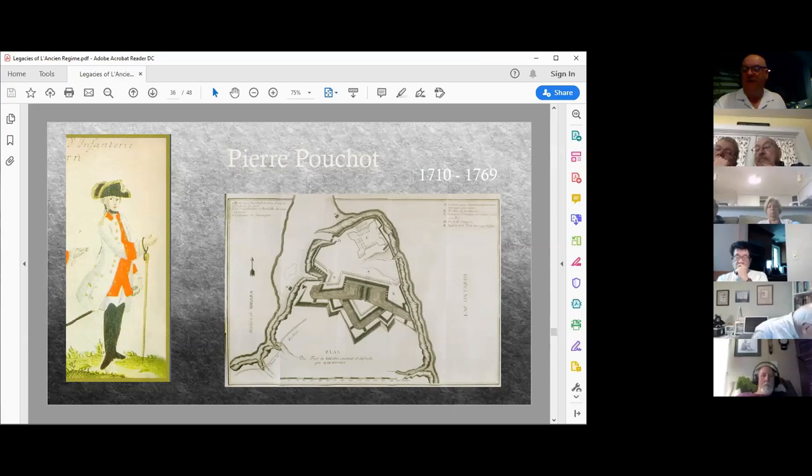One contemporary said he studied amid the tumult of the camps. So he serves in northern Italy during the 1730s, and in the 1740s he serves in Germany. Makes captain in 1745, and he comes over to North America at the beginning of the French and Indian War in 1755.